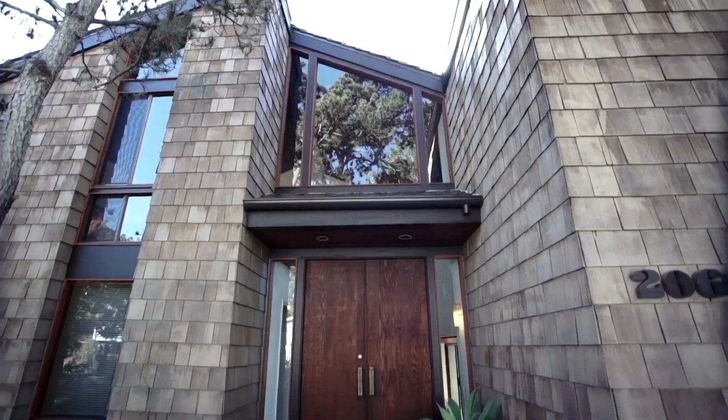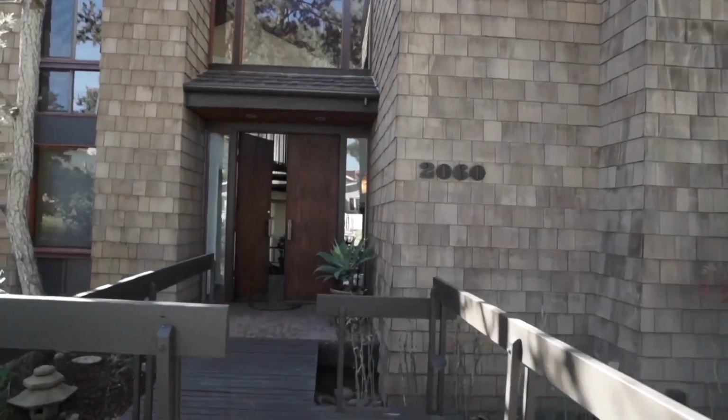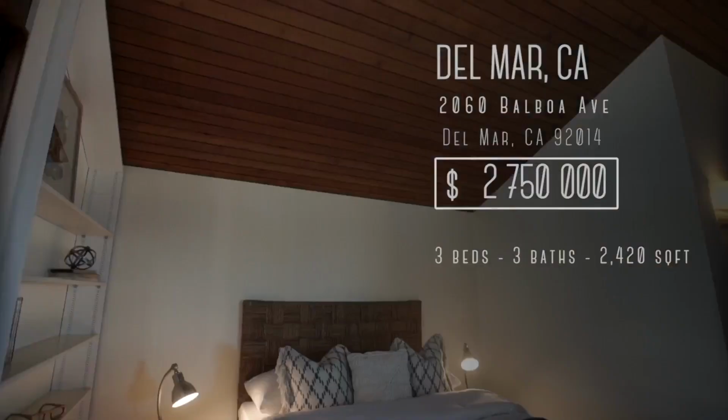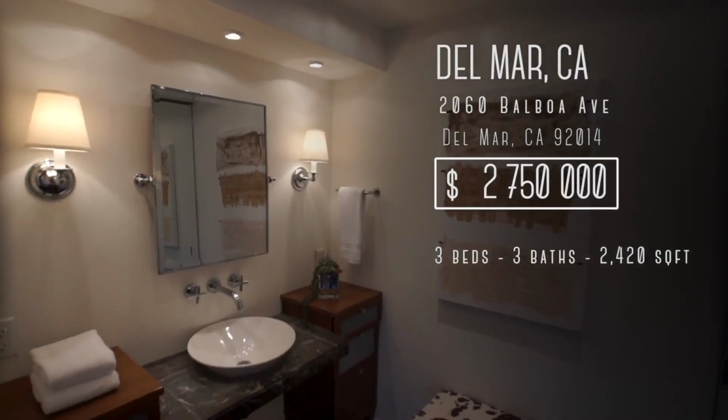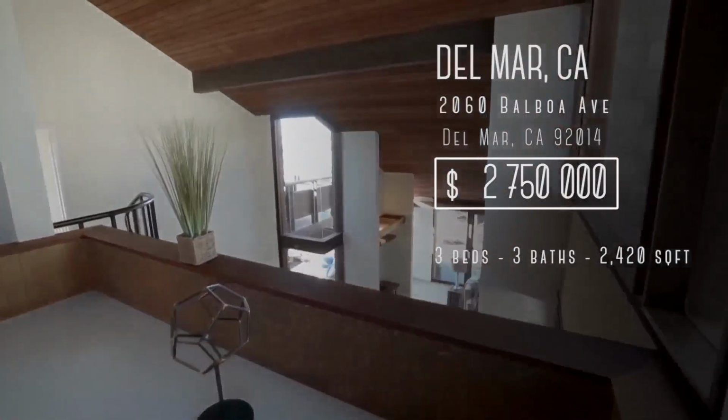Well, let me start by saying that the architect of this property is actually the owner. And as we go through the property, you'll see that how it was designed is just ideal for coastal living. What we have here is 2,480 square feet, 3 bedrooms and 3 baths. It's a multi-level property and there's a lot of cool areas that we'll see and get to explore.